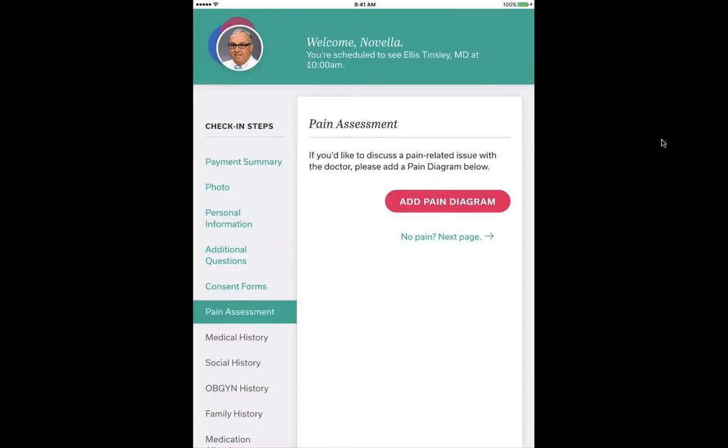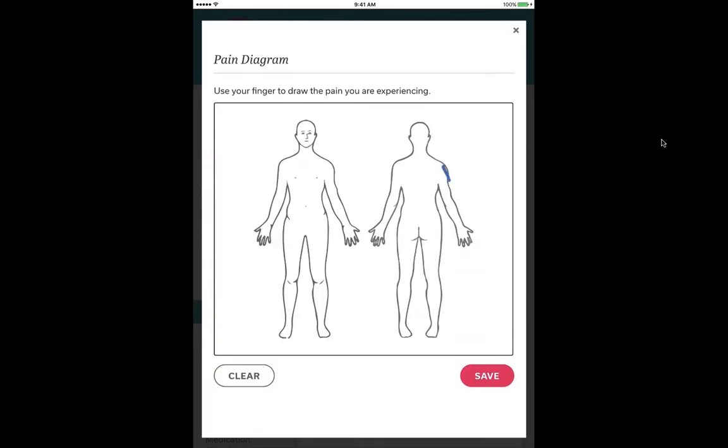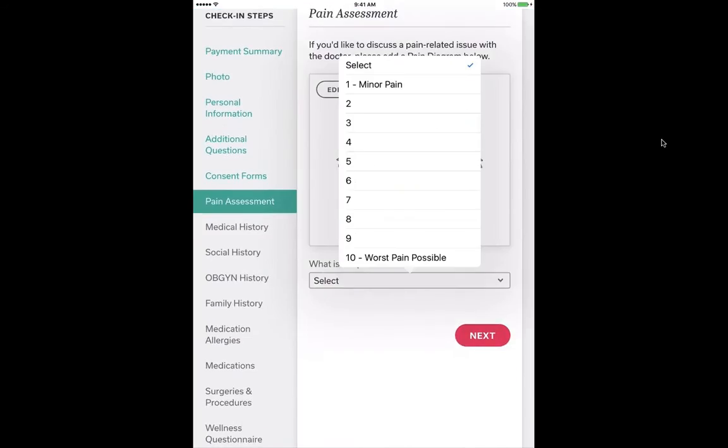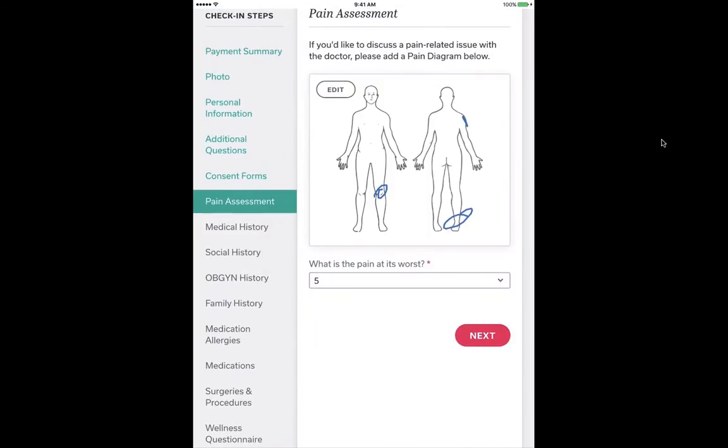Pain assessment. So this can be configured by provider if you have a pain doc or orthopedic group that certain providers want it turned on. We can do that, and the patient can indicate directly on the pain diagram where they're experiencing pain.